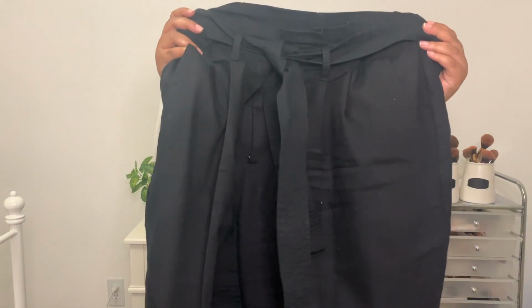So this is from the A New Day brand. I got these in an 18. They're so beautiful. I also ordered these in a tan and they're on their way here. And I love pairing these with that green shirt that I got from Madewell. With sweaters, they're just such a nice quality pair of pants. And that is some of the stuff that I've purchased, guys.